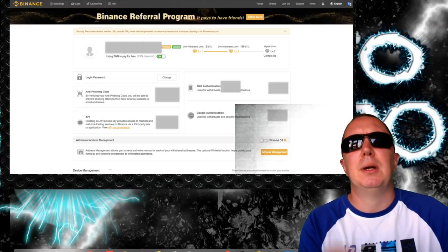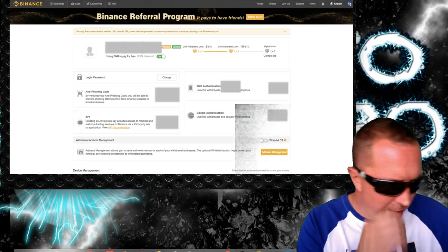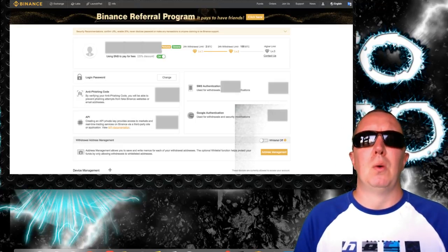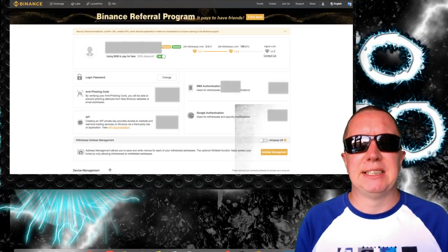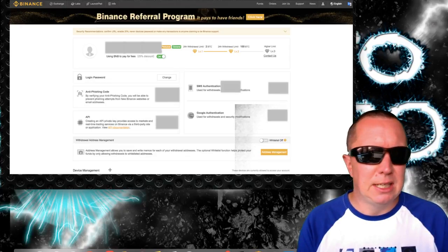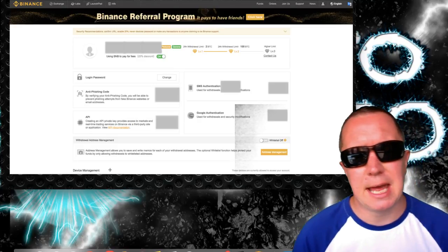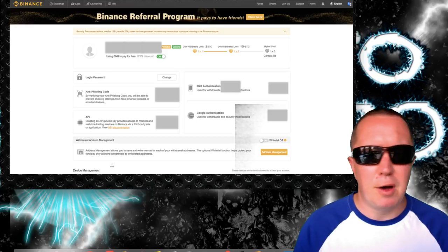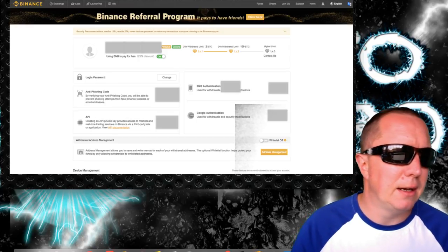You're going to be able to set which devices can access your Binance account, but also you're going to be able to see what devices have been accessing your Binance account and from where and from what IP address. So if anyone has been into your Binance account, that will tell you on there, and you'll be able to keep an eye on that to stop hacking. Okay.